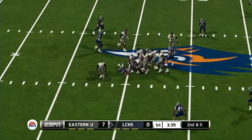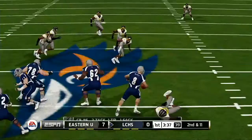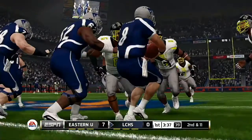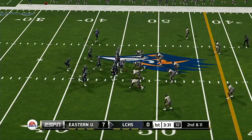Some time, and they got it. They get to the quarterback and end that play before it even got started. This young man didn't even have a chance to make something happen. It's tough to find your receivers when the defense is in your face like that. It's 2nd and 11. Ball on the 46-yard line.